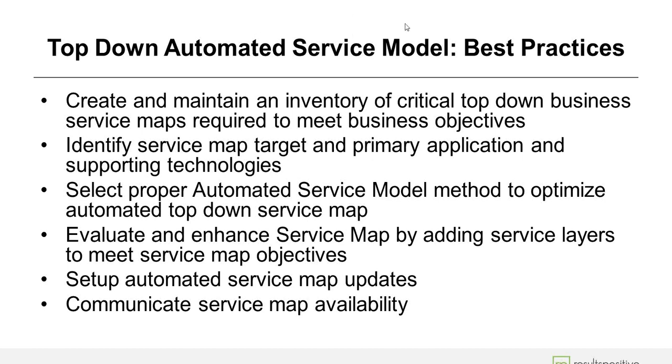So in the first use case, the top-down automated service model discovery, we definitely recommend creating and maintaining an inventory of your critical top-down service maps. So you're selecting your applications or services based on your business objectives. So you have the ASM licenses. You probably want to use them wisely. And then identify the target maps, the primary application, and the supporting technologies. Just go through the list of supporting technologies covered by the latest ASM features.